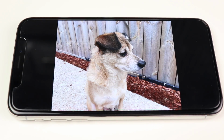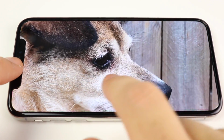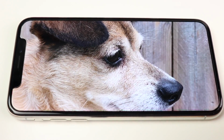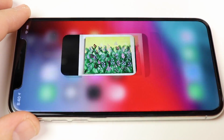Okay, so the first compromise is that when you're viewing a photo or video, the cutout right here definitely cuts into the content you are looking at, especially if you're zooming in. And if you pinch to get a full view of the video, that can be distracting for some. My second issue with this display has nothing to do with the quality.